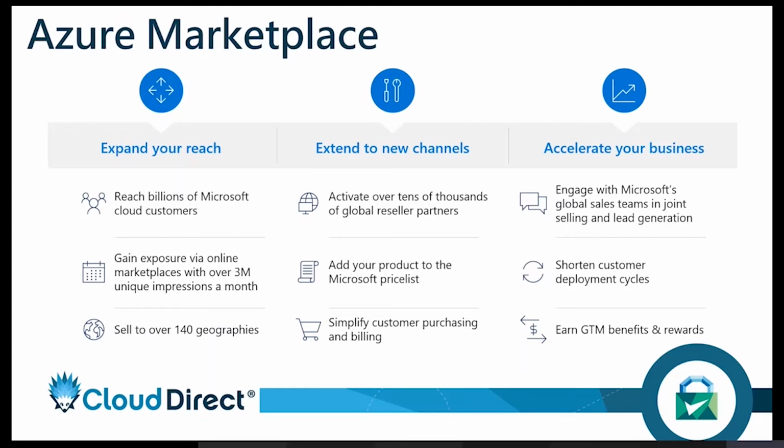And then the key thing here is accelerating your business, using it as a platform to grow. You can start to engage with Microsoft's wider ecosystem, including their sales teams. If their sales teams are aware of your application and can use it as a driver for greater Azure adoption, then they're happy to promote you from a joint selling and lead generation perspective. They're also happy to give you some resources to shorten those customer deployment cycles. And as this is a flagship element of the Azure experience, Microsoft are offering go-to-market benefits and rewards for those people that do sell applications within the marketplace itself.